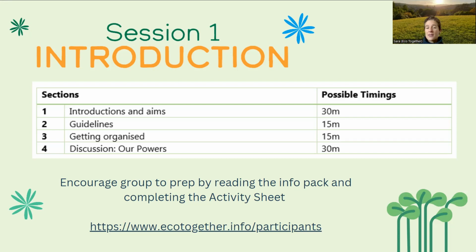And then really the main item, I suppose, the discussion, is our powers. As you know, this is the lifestyle, community, communication and advocacy powers that are core to the Eco Together approach. As a first host, you want to encourage your group to prepare for the session. It's a much richer session if they've read the info pack and then completed the activity sheet.